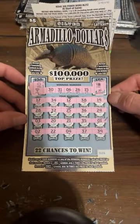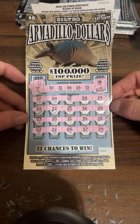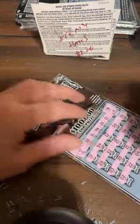Didn't see a 30, didn't see a 31. Looking for a 6 and a 26. We got 25. We got 15. No 15.